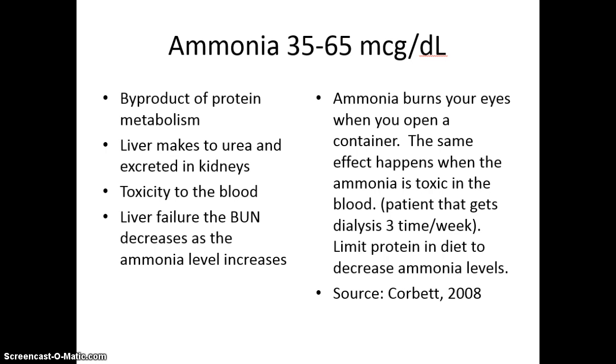So typically your patient that is on dialysis will have a limited diet of protein, especially on day 1 and day 2, before they go to have their dialysis or their blood cleaned. We know that the liver makes the urea, it's excreted in the kidneys, and so it's very easy to become toxic with this. I've seen it for a patient with liver failure. They had a very high ammonia level, and that ammonia caused a lot of confusion. The patient was very unsafe and did not want to stay in bed because of the damage from that ammonia.